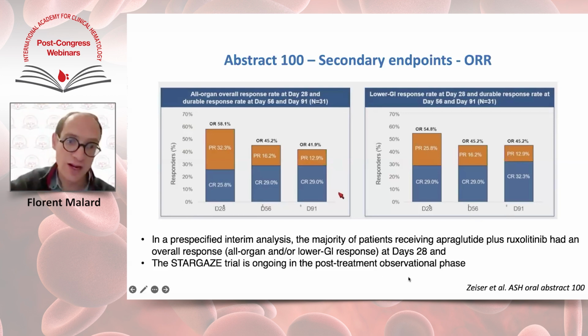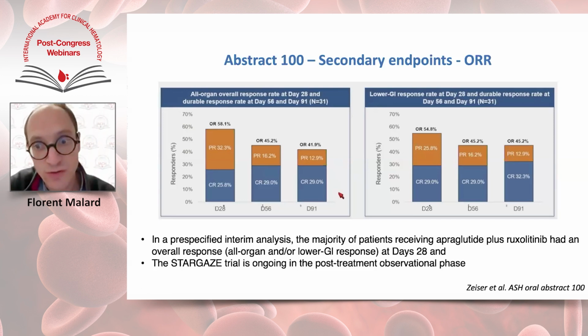So this clinical trial is still ongoing. In the post-treatment observational phase, we are waiting for more data regarding, in particular, the survival of the patients. But it is promising data that shows that maybe we can combine some treatment with ruxolitinib to improve the response rates for those patients with very severe GI acute graft-versus-host disease.